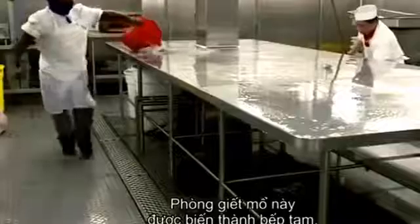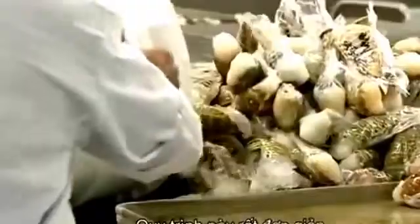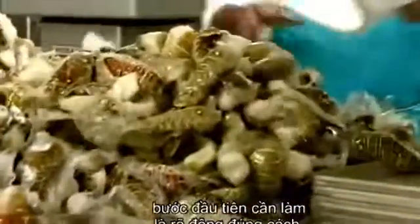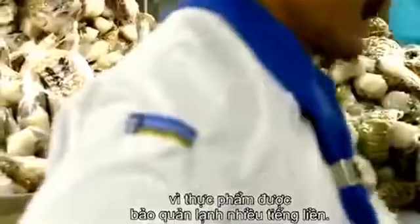The butcher's room is transformed into a makeshift field kitchen. It's out with the meat and in with the seafood. The process is actually very simple. The first step, what you need to do, you need to defrost them properly. Properly means slowly. That takes hours in cold storage.